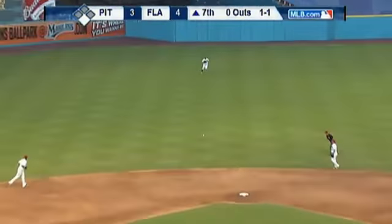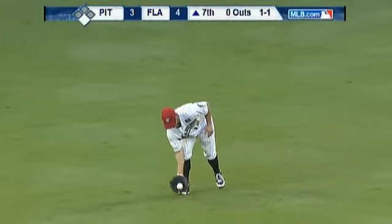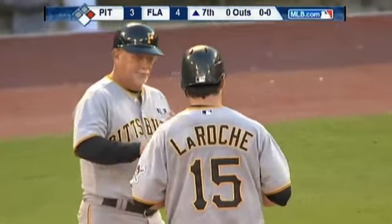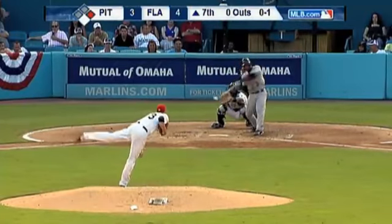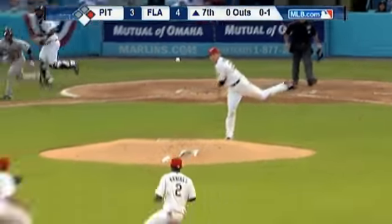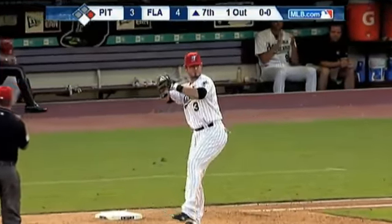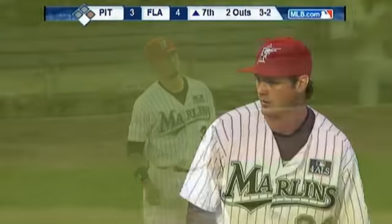The 1-1 ripped into center. That's a base hit. 2 balls hit very hard, first Garrett Jones and Andy LaRoche to begin this 7th inning. Very aggressive swinger at the plate. The 0-1 chop back to the pitcher, gloved by Miller. Fires to Uggla, out at second. Back to first. It's a huge double play for Miller and the Marlins.